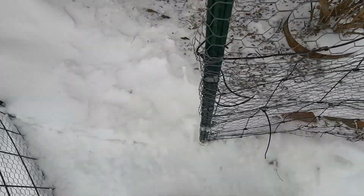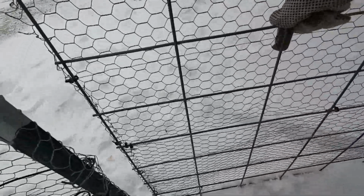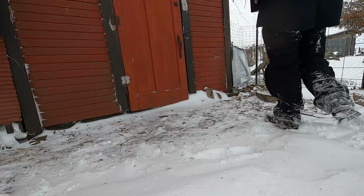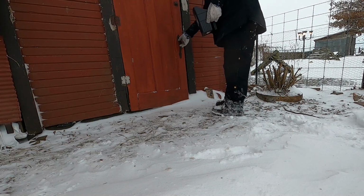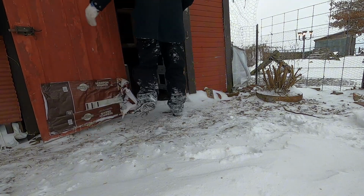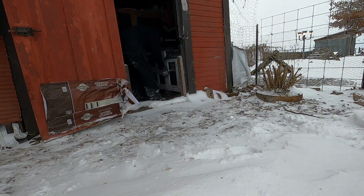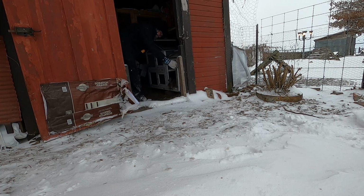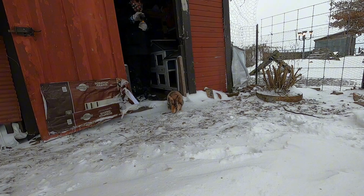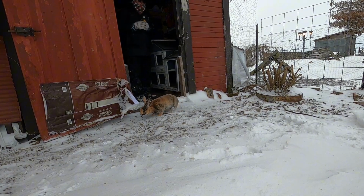This one's trying to drift over too. I'm actually going to shut this one so I can see if Nibs wants to come out and play. That'll keep him from running away. Good morning. What do you think of the snow, Nibs?